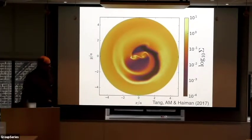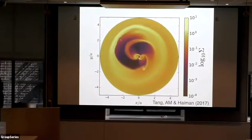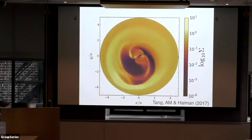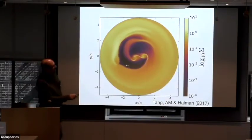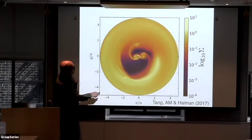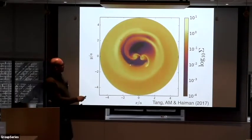Okay, so here's the thing that we did 2 years ago. This is my student, Yaiki Tang. And this is what it kind of looks like. This is the center part of it, and we're in the co-rotating frame of the binary. So you can see that there is kind of a cavity, but it's not empty. And what happens is gas gets scoured from the edge of the disk and forms what we call mini disks around each black hole.